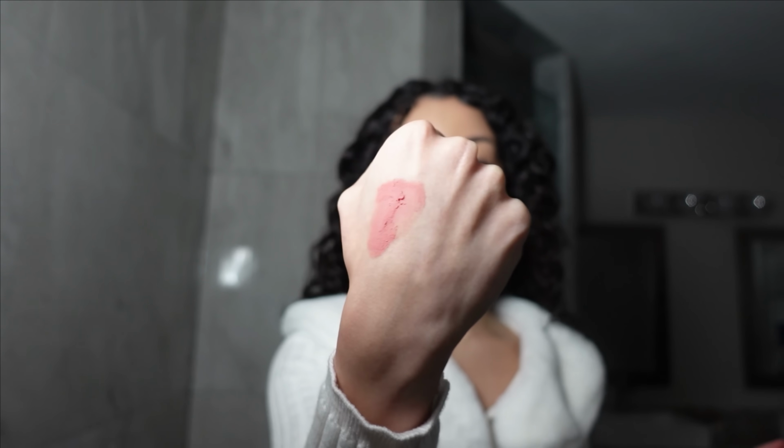I like to apply it by getting a bunch on my finger, kind of spreading it on the back of my hand, but not fully blending it. Like there's a bit of chunkiness there. And then I take my normal blush brush that I always use, and I literally work it in until you can't see it no more on my hand. And now that she's filled up with all the product, I just go straight in my cheeks.